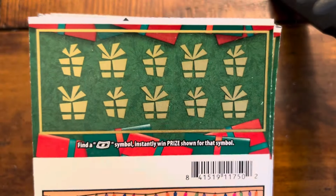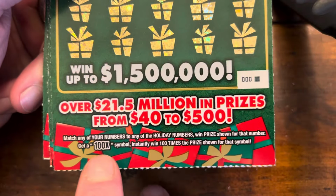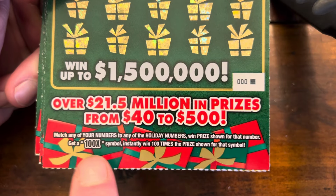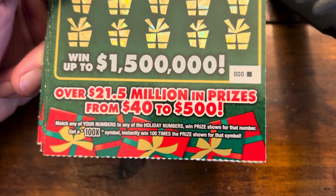It does have a back scratch, looking to find that float note to win a prize. And then on the front side, you can find that 100X symbol. And if you didn't see it, I actually did another book of these not too long ago, and I did find that 100X. So that was a nice little boom. If you hadn't seen it, you have to go back and check it out.